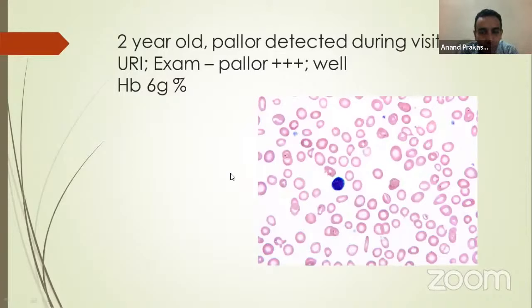If this child came back without improvement after a month of oral iron therapy, what all would you do? I'm sorry, I'm a clinician. I can't stick only to peripheral smear. So you can quickly type in your answers. After 1 month, no improvement. What are all the DDs?